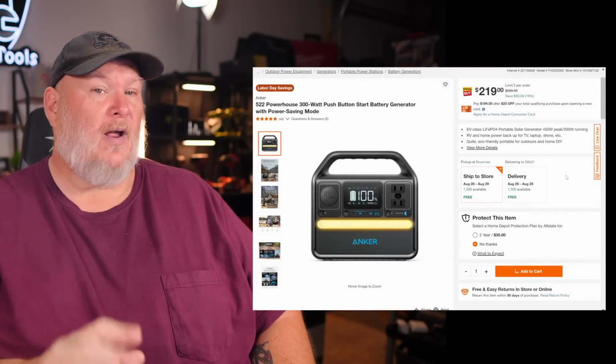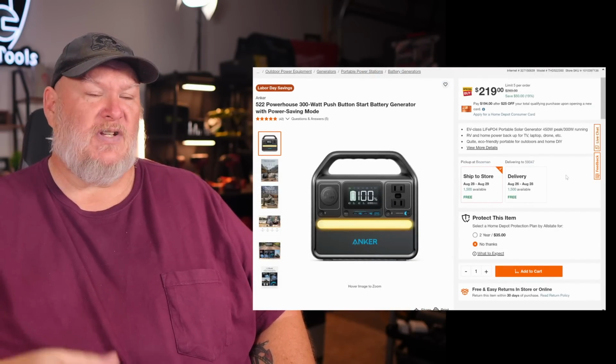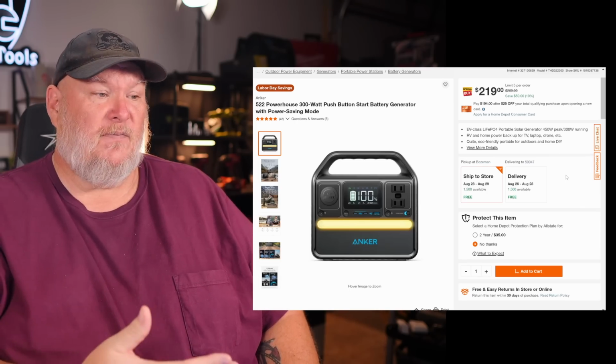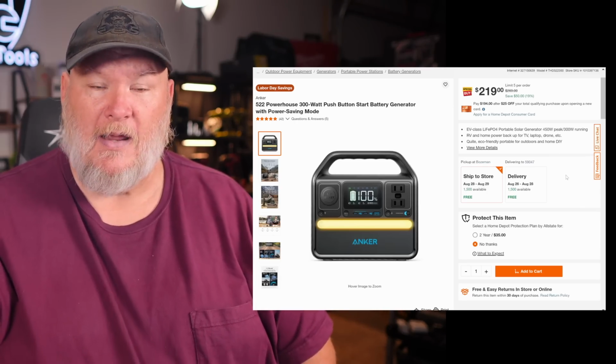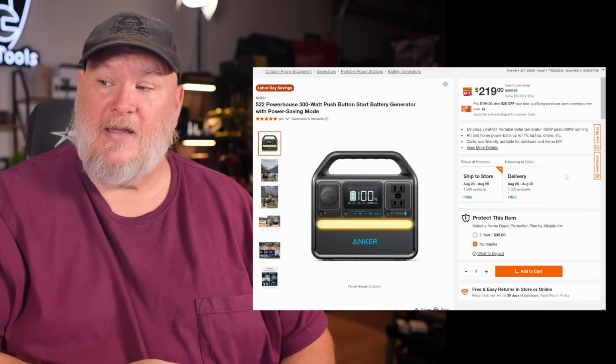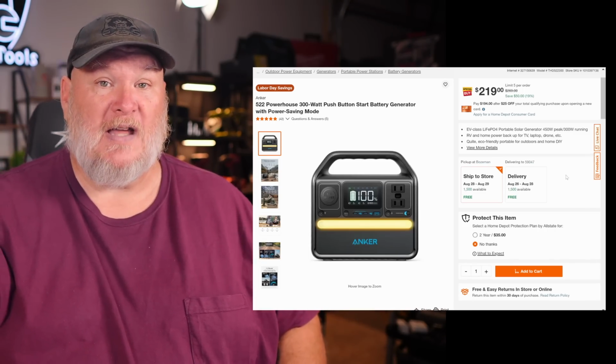I've used them before. They work just fine. I use a similar one from EcoFlow, to this size, to run off the CPAP that I use. Anker is my second choice, all right? EcoFlow, I think, is at the top of the line, but Anker's got some great quality stuff, and they've got some features that I wish EcoFlow would adopt.